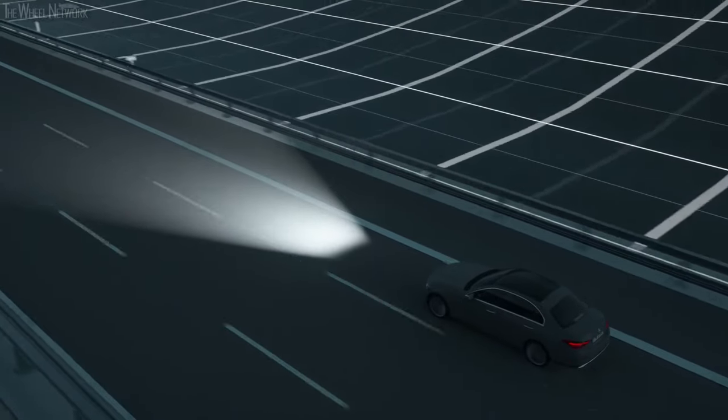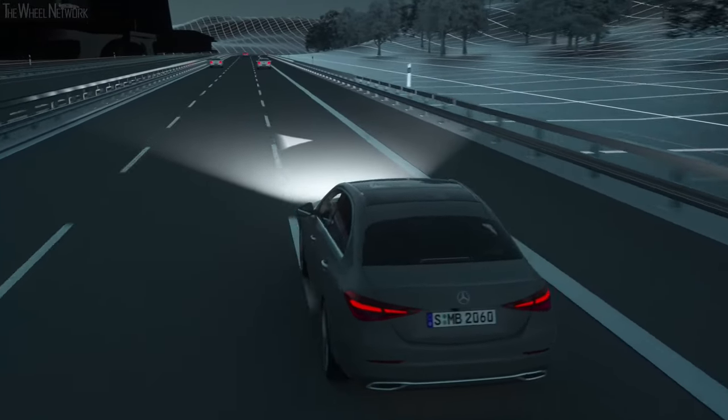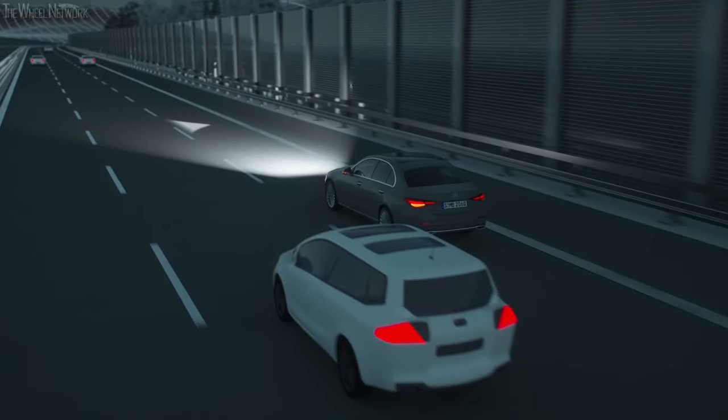Digital light supports the active lane keeping assist. With a projected triangle, it indicates a lane correction and shows its direction. The same symbol is also triggered by the active blind spot assist.